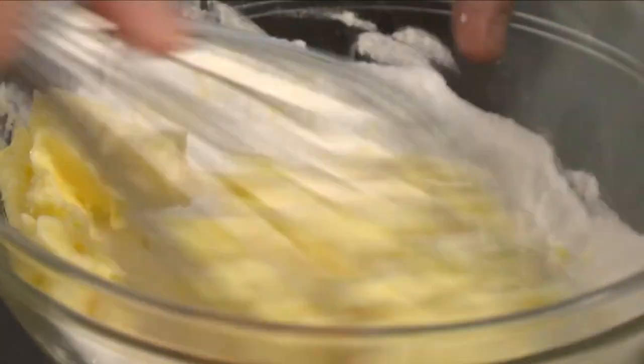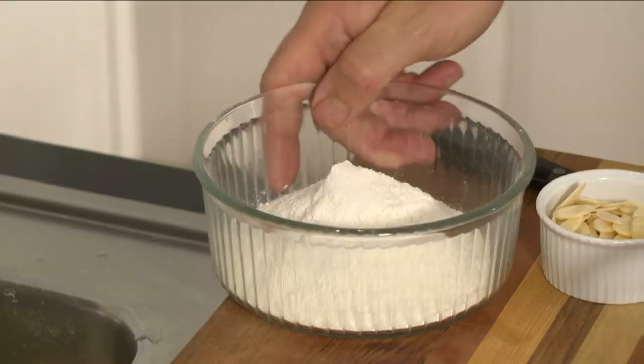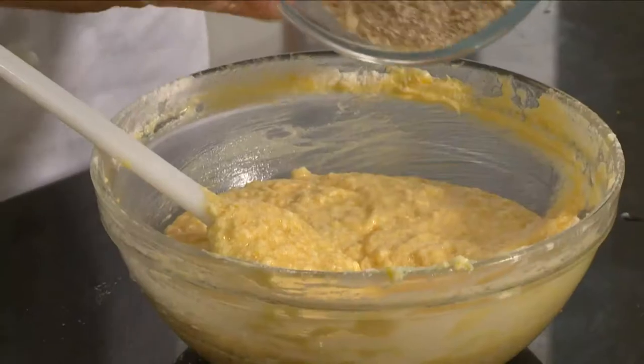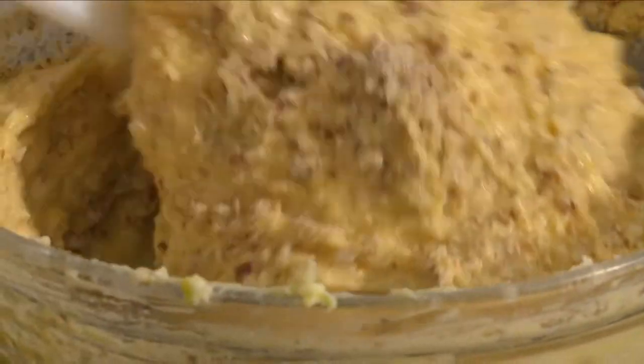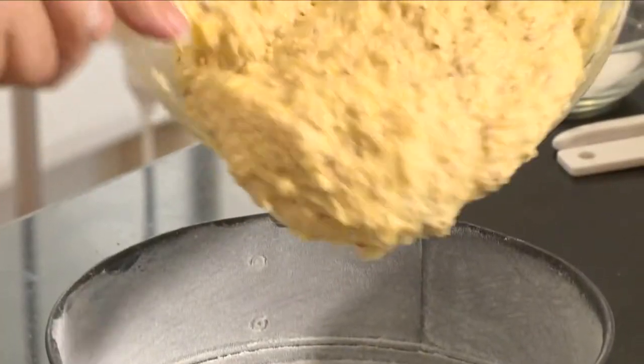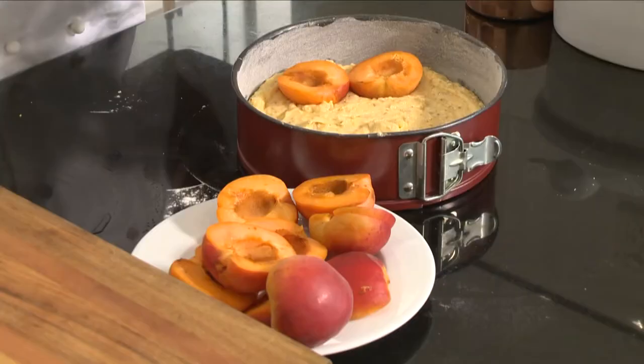Then I cream 150 grams of butter and 100 grams of sugar for a few minutes. Beat in 3 eggs and stir in 50 grams of orange blossom honey, 100 grams of self-raising flour, and lastly, 120 grams of almonds, very, very finely chopped. The mixture is poured into a buttered and floured mold.